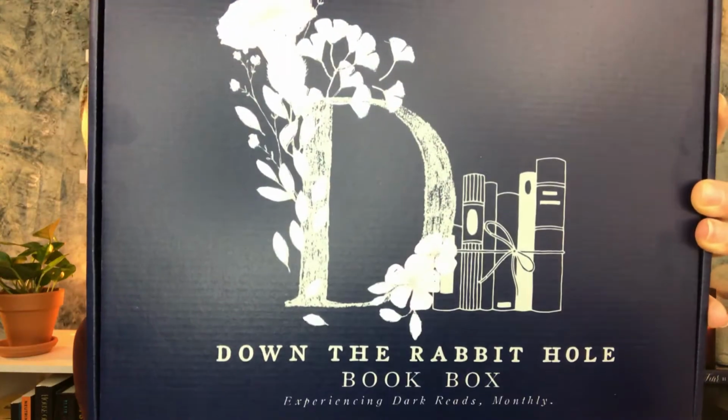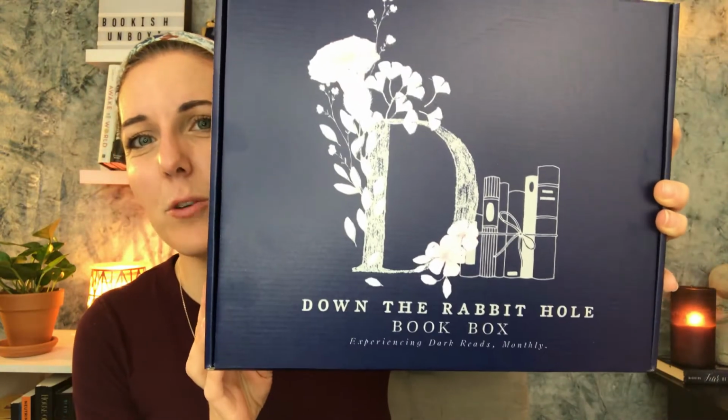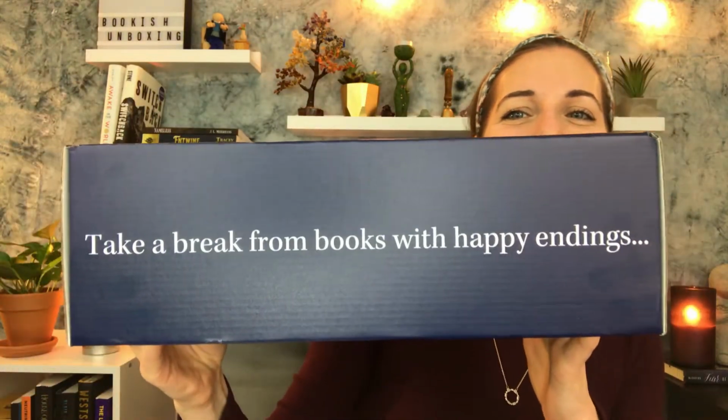I'm trying to rein it in because I've been super excited about boxes before and been disappointed, but look how beautiful this cover is. This box is stunning. This is the Down the Rabbit Hole box. It is a Dark Reads monthly subscription box. Take a break from books with happy endings. I've been so drawn to read some thrillers. I came across this box and I had to sign up.